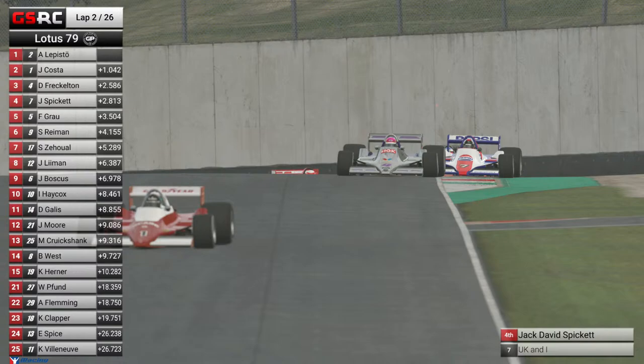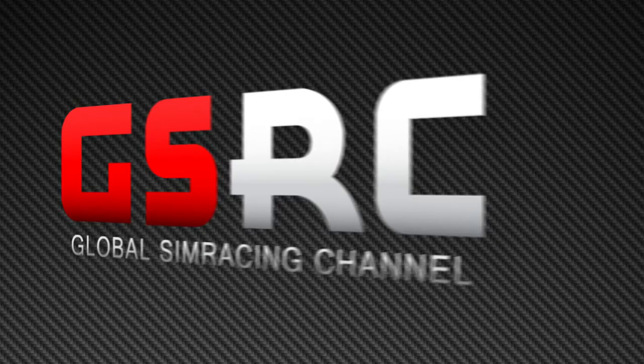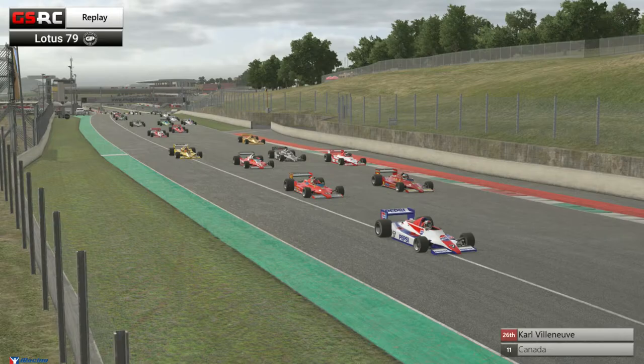They're used to racing one another. Little bit of wheel spin off the corner from Jack, but he'll manage it. Looks like we've got a couple of replays here. Let's take a look at Villeneuve, who I know was involved in this first incident. Did he start it though?